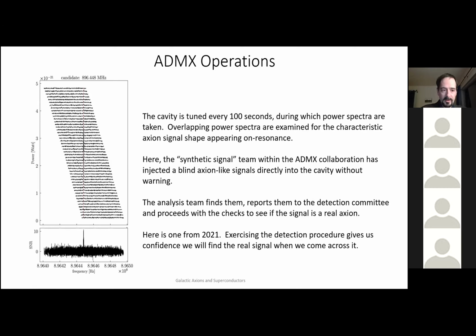We rescan those areas and identify, yes, they've disappeared, and we've identified that there's zero power there. The synthetic injection committee is also permitted periodically to inject a signal and not turn it off and act like they don't know it's there. And then it's up to the analyzers to identify the signal and go through the same motions as if we had been about to make an axion discovery.